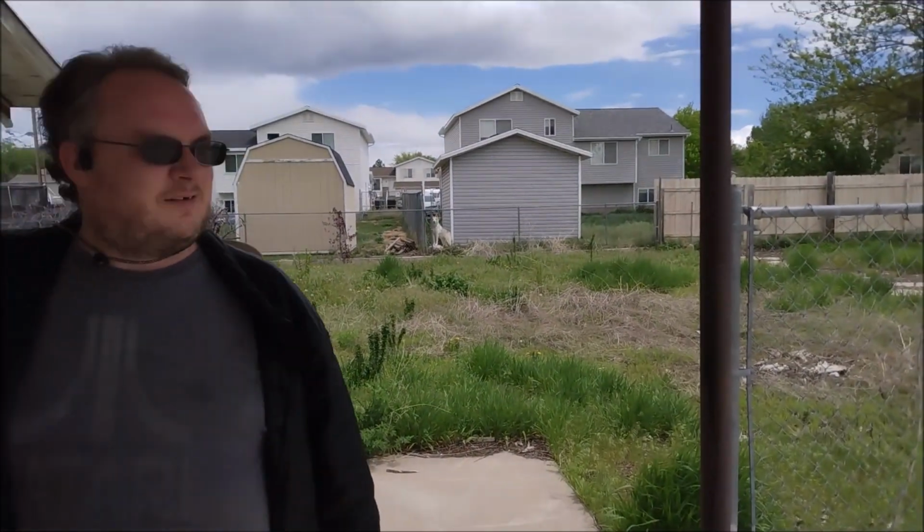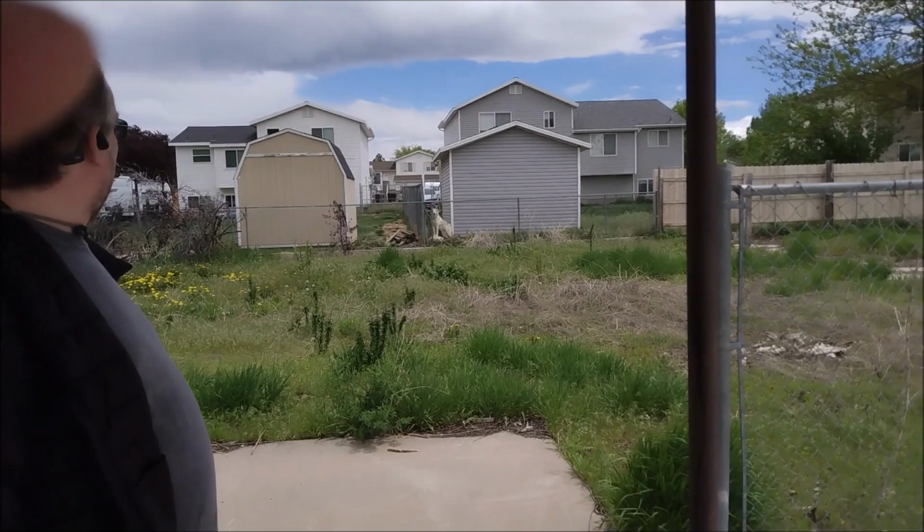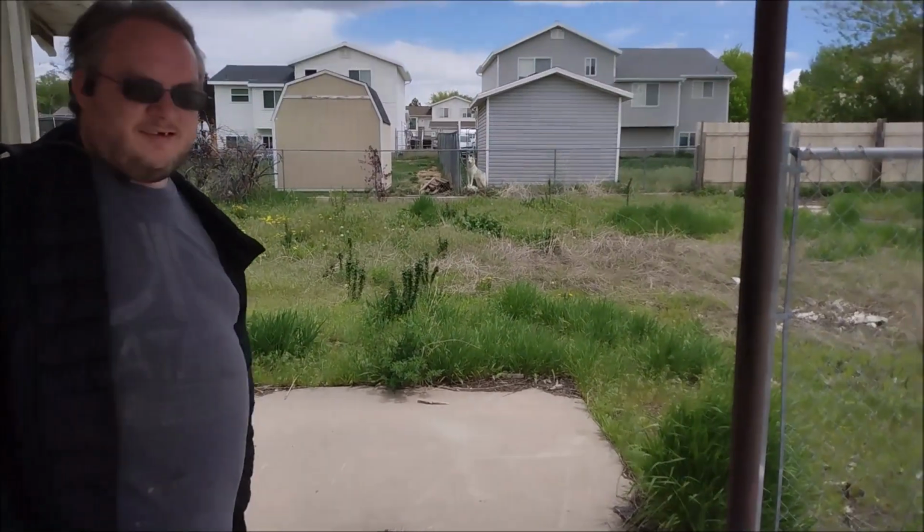Look at that gorgeous dog. Dog gorgeous.